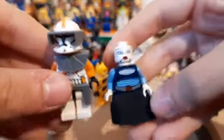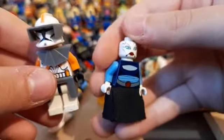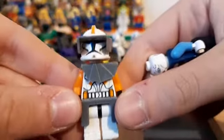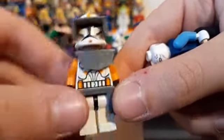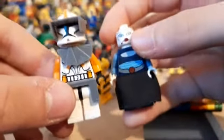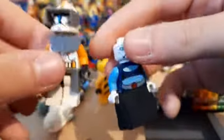Now my favorite figures of the whole lot of them, and there is a lot of figures here. I have the Asajj Ventress from the gunship, and I have a Commander Cody from the gunship. And I am really happy about this because I didn't know that either of these came in the haul, and the haul was a good deal anyway in the pictures, but I had no idea these would be in it, and I was really happy.